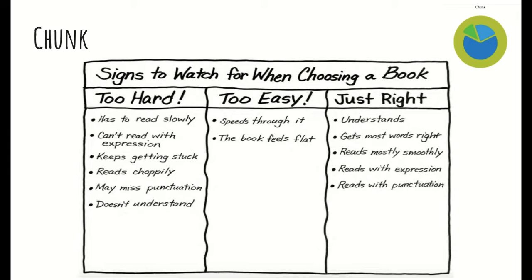Next, if a book is too easy for you, you might just speed right through it. The book feels flat, it feels boring, feels dull. Why? Because you understand too much of it already. So then that means you might have to challenge yourself more.